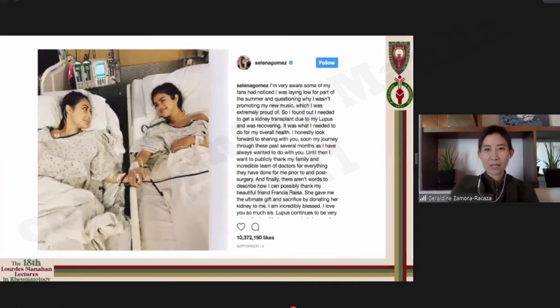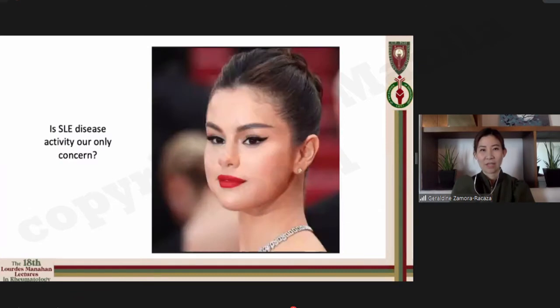So in 2018, Selena Gomez shocked her hundreds of millions of followers by posting this photo. She had undergone kidney transplant because hers were already damaged by lupus. Since then, the word lupus has begun to circulate and come into the working vocabulary of people, especially among the young. If you would look at her now, she's still thriving. She continued to release albums, and I think she's even in a cooking show or has her own cooking show.